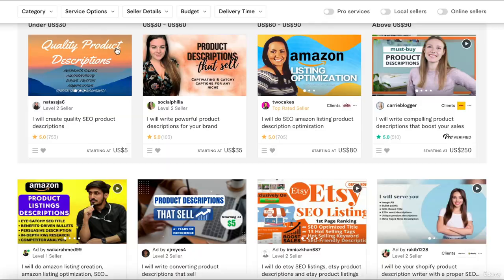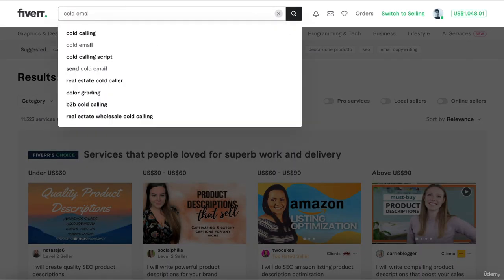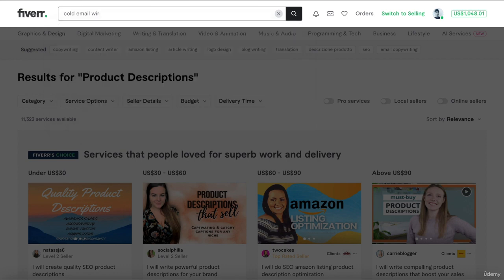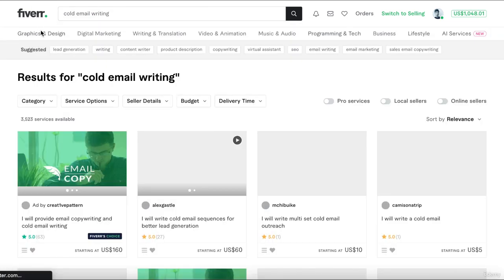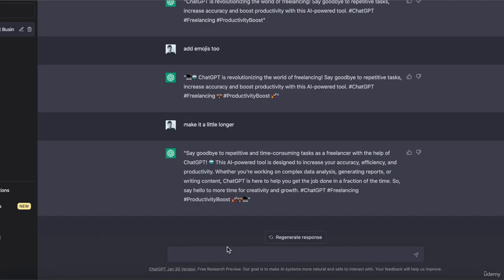So if I go to Fiverr, let's see if they have cold email writing, something like that. Cold email writing. I will provide email copywriting, cold email writing, something like that. So let me do that. So the clients usually provide you with the title of the cold emails. So basically, what kind of services they are planning to promote using these kind of cold emails.